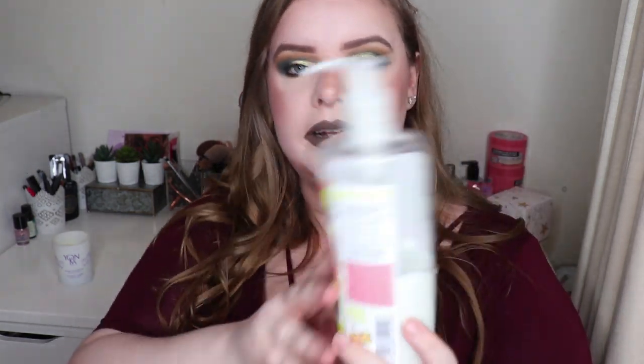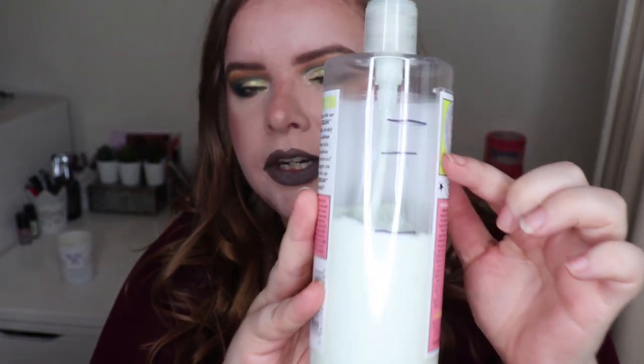For body lotion, I'm using the Sugar Crush Soap and Glory 3-in-1 body lotion. It smells like lime, sugary lime. And I went from here down to here. There's 500 mils in this. I enjoy it. I wouldn't get it again. I'm really confused with the cruelty-free status on Soap and Glory. I thought it wasn't. Then I was reading stuff, so I really don't know. But either way, I don't really care about this one, so I'm just working through it at the moment.